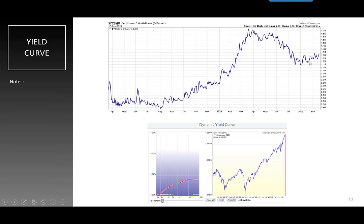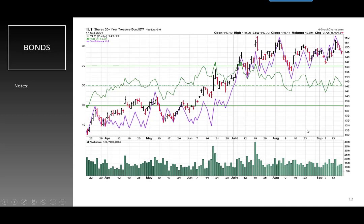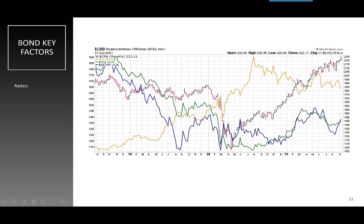Yield curve, really not much of anything, creeping higher. And of course, we are bearish bonds. And here's the bond chart starting to come down. We'll sell if we break any of these lows down here. Okay, then I'm going to sell. Looking for it first to go back to the lows we made earlier this year. That would be a huge bear market. And that's exactly what's going to happen in the bond market.